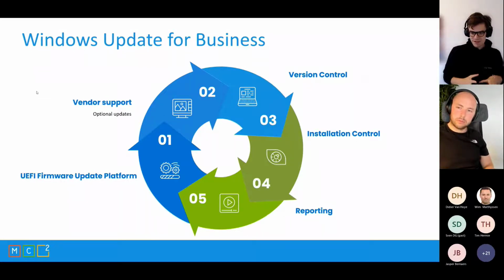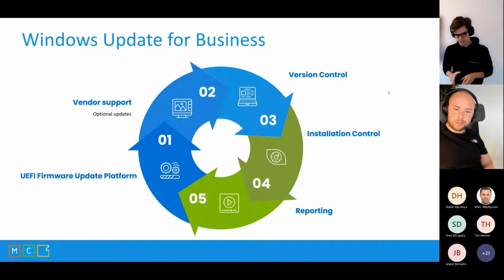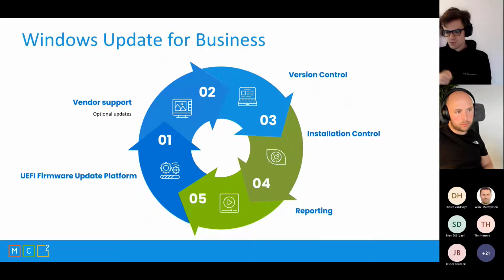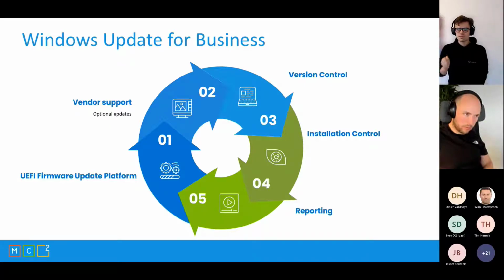What is also a caveat here is that within Windows Update for Business, we have required updates and optional updates. Required updates make sense. They're always pushed to a device through an update ring. But we also have optional updates. If an update is deemed optional, it will not be automatically installed through, for example, an update ring in Microsoft Endpoint Manager. Some driver updates are actually marked as optional, which is a huge downside for Windows Update for Business.